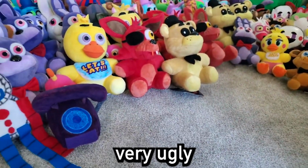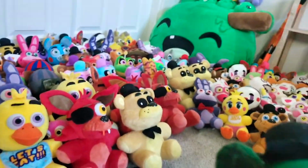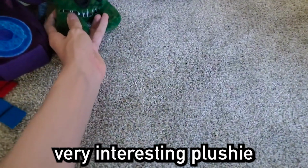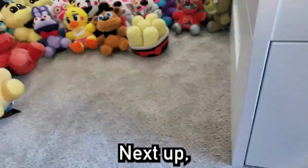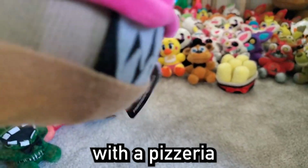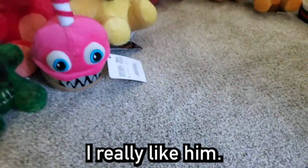Next up after that, very ugly compared to the actual one, to the actual Dread Bear, is, that's interesting. That is a very interesting plushie that I won't acknowledge. Next up, we have Time Cupcake. I really like this one. I think he's a nice looking plushie. I even tagged him to make him look official with a Pizzeria Simulator tag. So, yeah, Time Cupcake, I really like him.